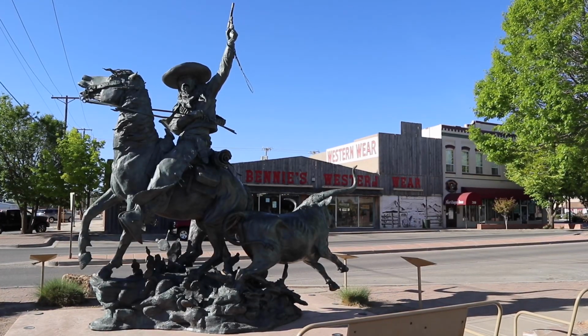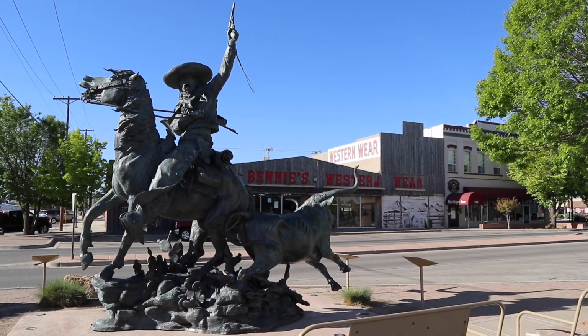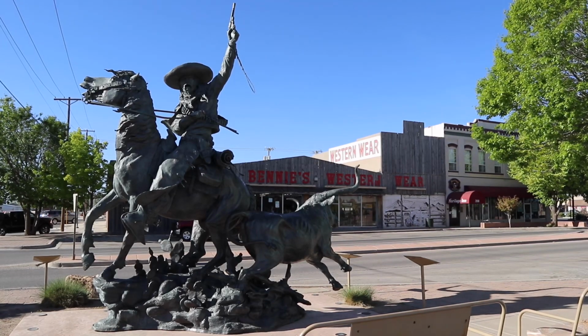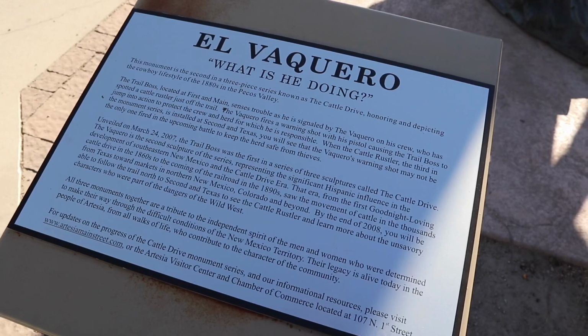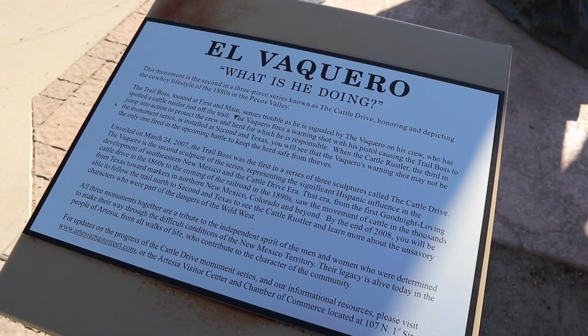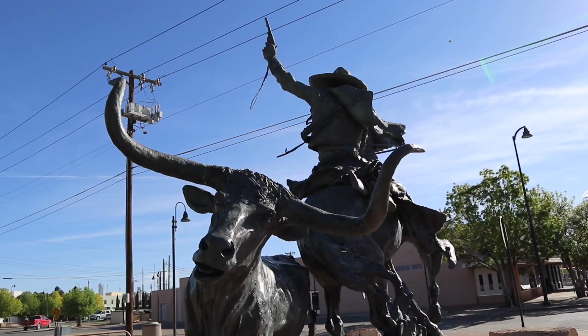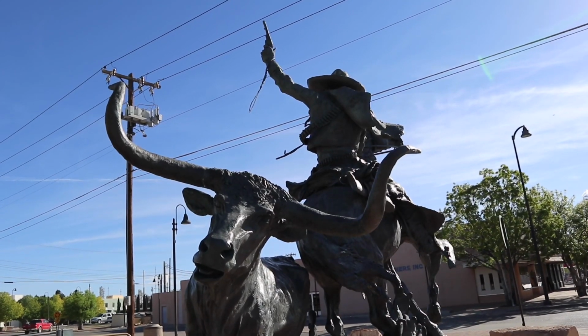Very good sized sculptures here in this downtown area. Nice shot of the Western Ware building behind him. This monument honors and depicts the cowboy lifestyle of the 1880s, a tribute to those with an independent spirit who were determined to make their way through the difficult conditions of this territory. He's waving his pistol high, his six shooter.